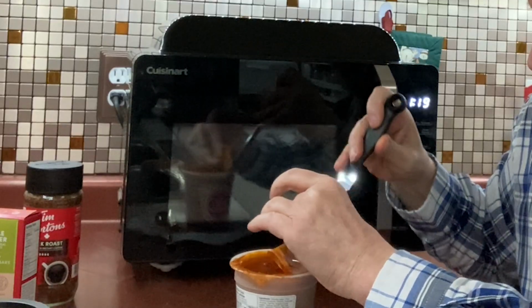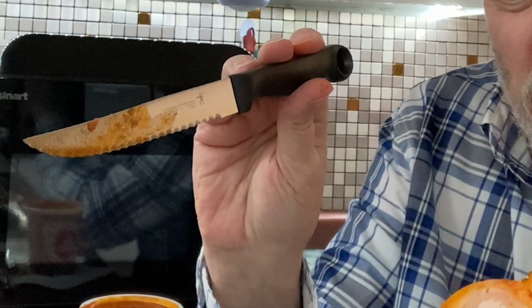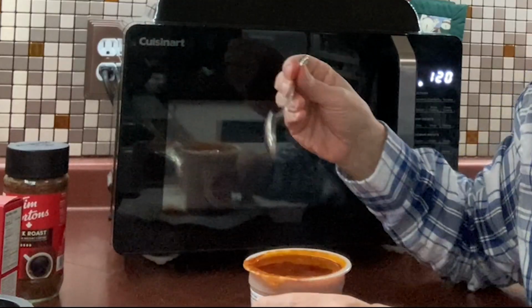Number one, it's making me work way too hard. For convenience food, this is not convenient. And look at the oil in this soup. I think it was olive oil, they said, so that's maybe a good thing, but I got a little too generous with it. Okay, let's see.